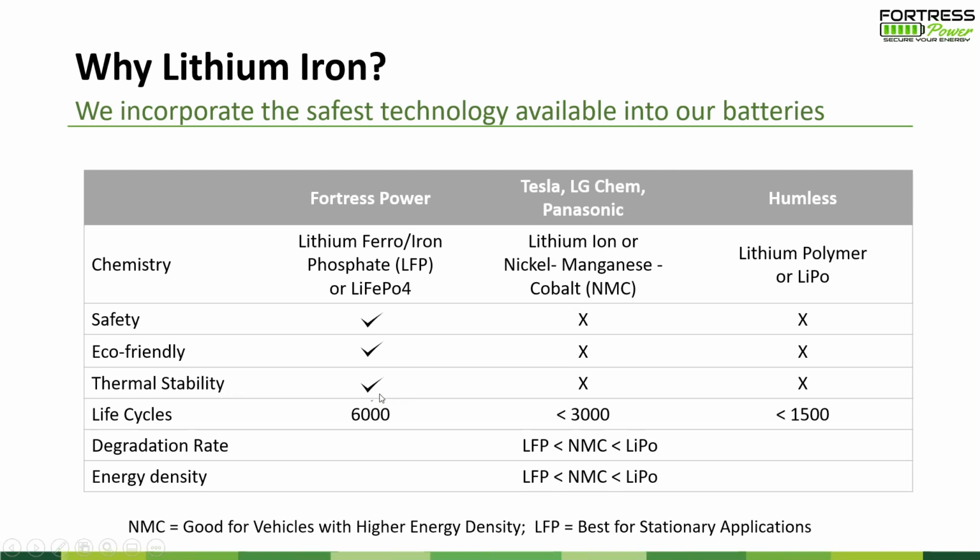It's also much more thermally stable than the Tesla or the lithium polymer because of the chemistry in that, and it has much longer life cycles, 6,000 life cycles at 80% depth of discharge, while the lithium ion batteries are only going to last around 3,000 cycles, maybe 3,500 if you're taking really good care of it.